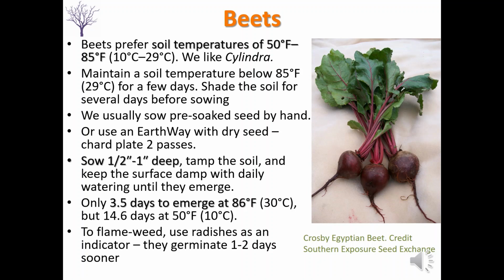If you want to plant dry seed, you can use the Earthway seeder with the charred plate. Sow them an inch deep at the most, tamp the soil down so you get good contact, and they'll come up pretty quickly in warm soil. If you want to flame weed your beets, you can use radish seed as the indicator, and they will germinate 1 or 2 days sooner than the beets.